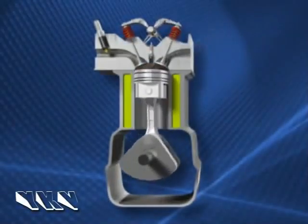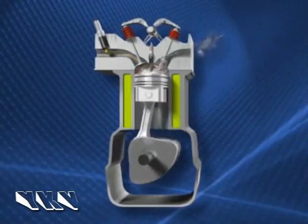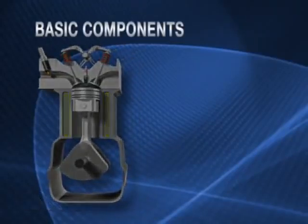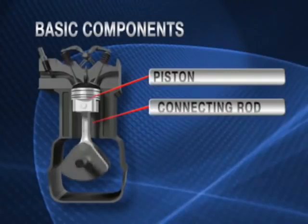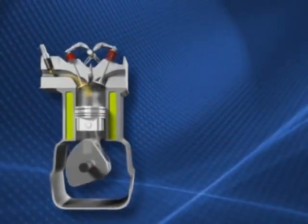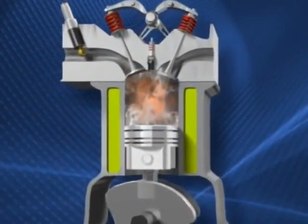A basic lesson in the fundamentals of a four-stroke EFI gas engine may be helpful to your understanding of Mercury products. Here are the basic components of every four-stroke gas engine: a piston, a connecting rod, a crankshaft.